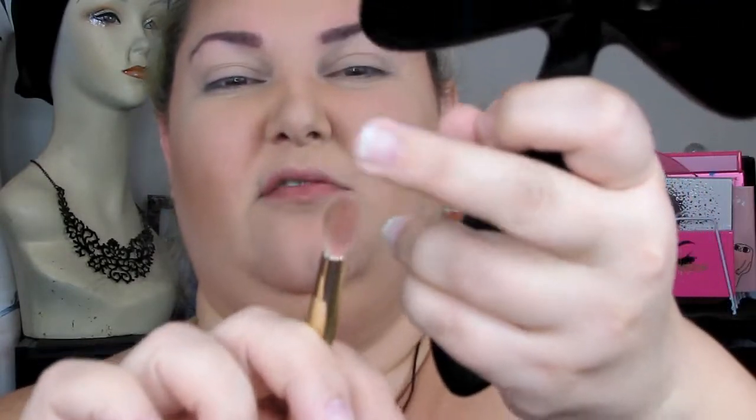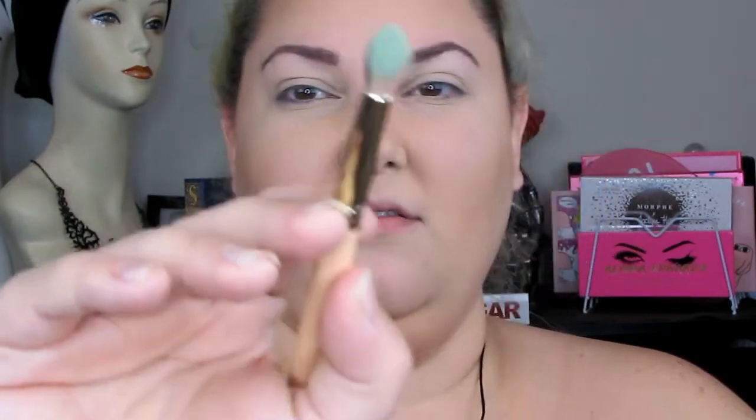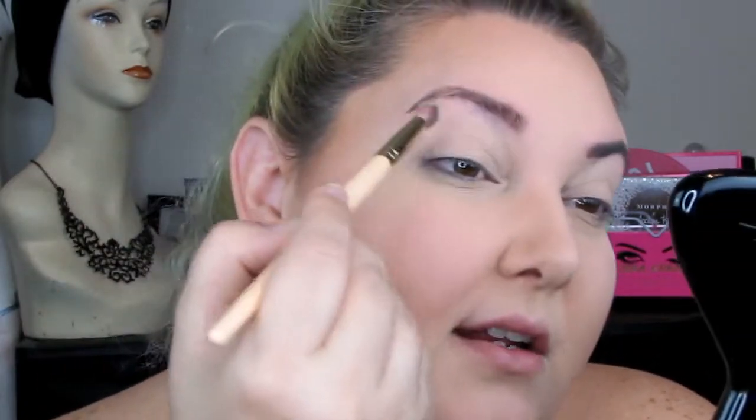This is a Juvia's Place brush. This one right here, I don't have a name for it because it doesn't have one. I use brushes for whatever I want to use them for, but this one specifically doesn't have a name, so I can't give you the number or anything. It's like a fluffy blending brush, I guess. Okay, so we're going to grab that color, Chances Are, which is the minty kind of color. See, that's packed in there, and let's go ahead and start.